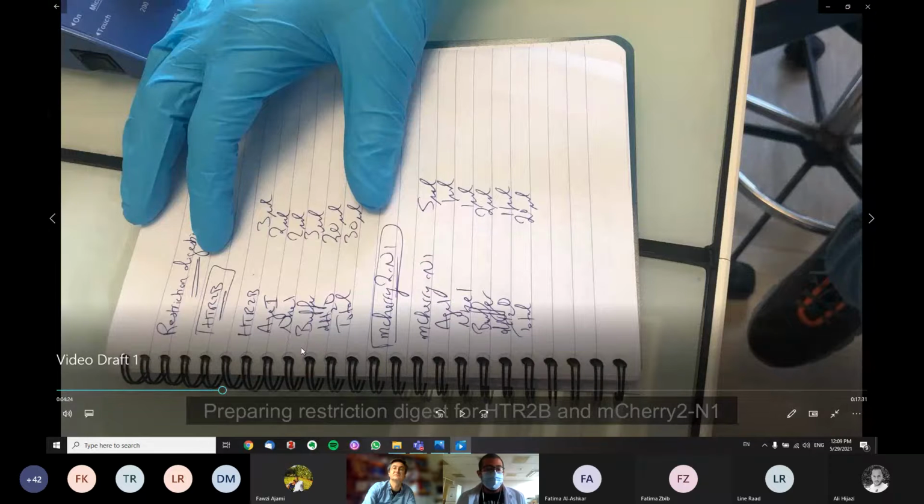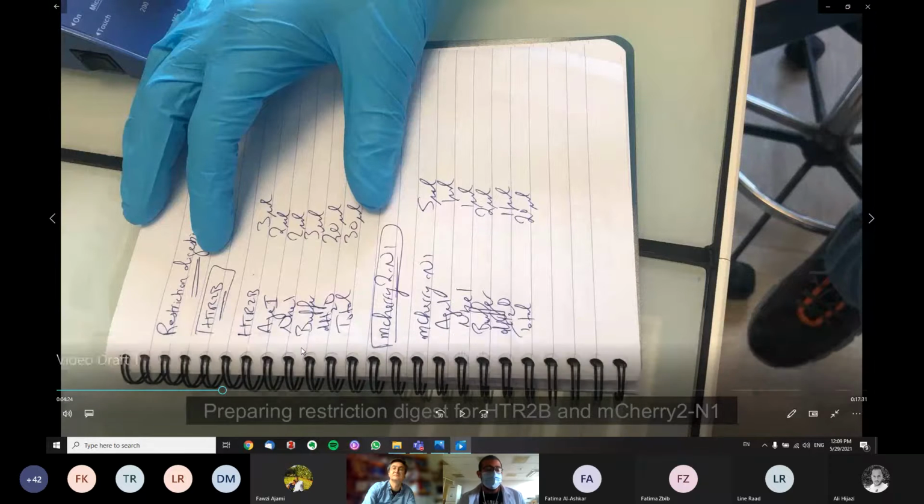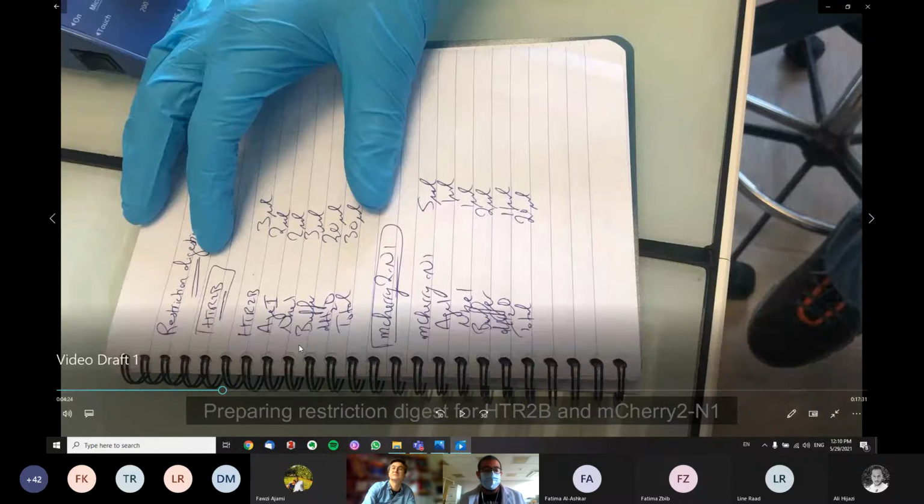They told us in the company that it is going to be giving us the highest possibility of getting our cleaved plasmids.